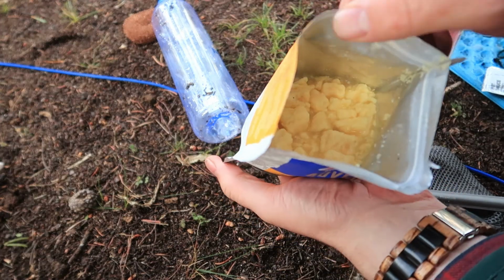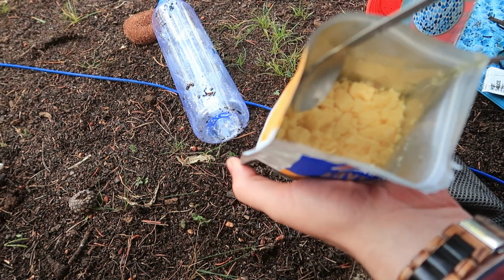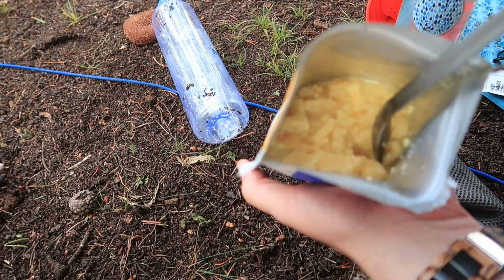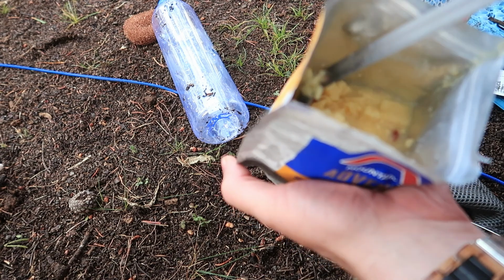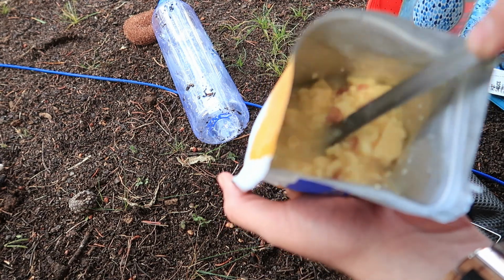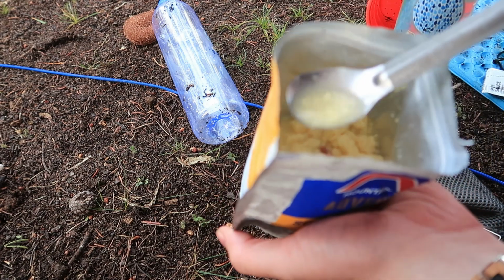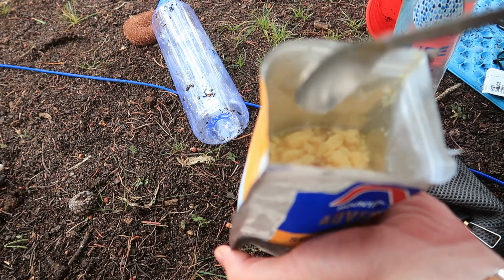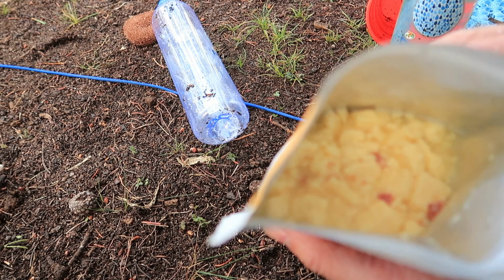Isn't that lovely? Look. Would you eat eggs like that at home? I did exactly what the instructions said. I was hoping that they had improved upon the instructions. I'm sorry, I can't drink egg water. That's disgusting, Mountain House. That's revolting. I'm gonna have to walk over in the bushes and drain this.